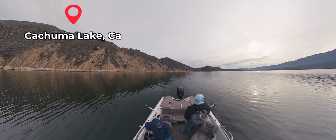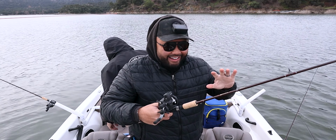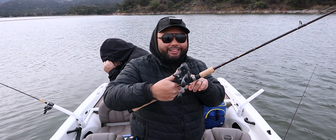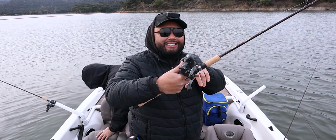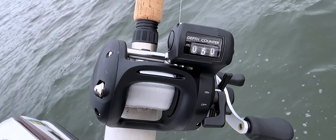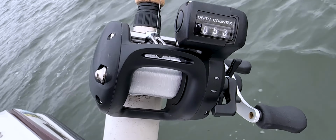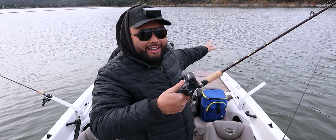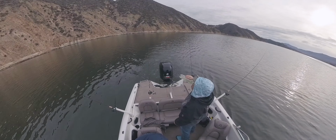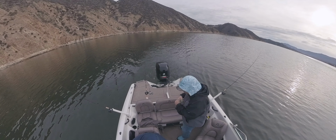New year, new gear. I'm stoked about this. We got 4 brand new Magdas from Cachuma. These are the 15DX Ts, which means it has the line counter, which we've never done here at Cachuma, like be real precise with how far we let our lines back. So today we're gonna be able to run 4 rods. We'll know exactly how far they are behind the boat, which will allow us to turn and not tangle.